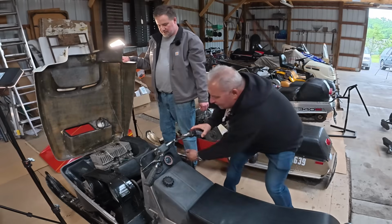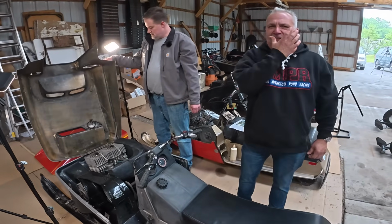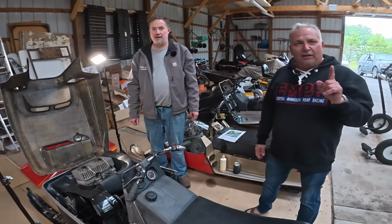No, I think we're out. We're out of fuel already. It's a 340. She sucks up a lot of gas. All right, I'm not convinced that it's going to run. Let's give it some more juice and try it again.